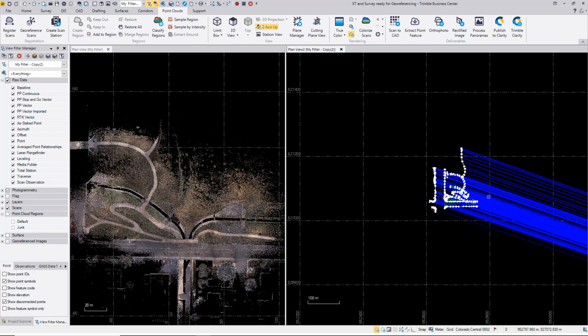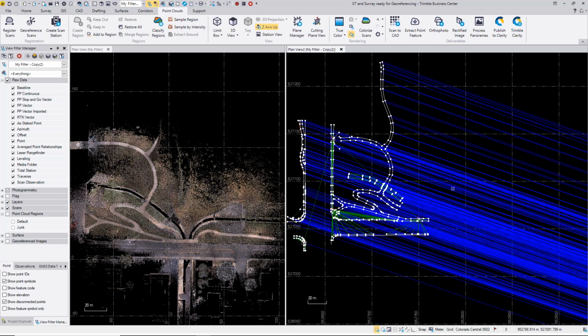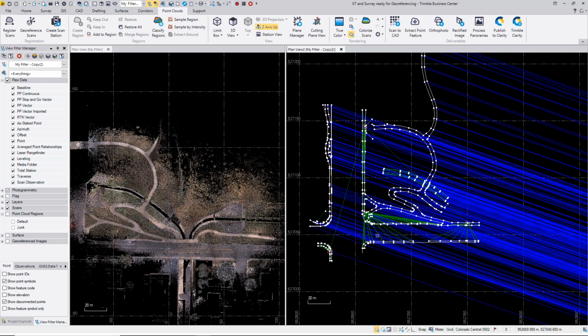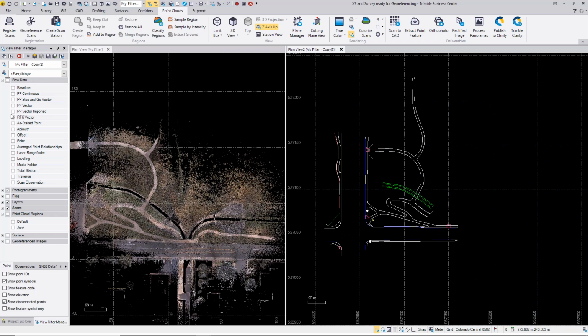So there are RTK vectors into many of these points, and the total station was set up on points that were measured using RTK, which is not uncommon practice these days. We had 4 station setups for total station data collection, and you can see some of those total station observations here. Those are the green vectors. The green vectors were collected with the total station, although the rest was collected in this project with RTK.